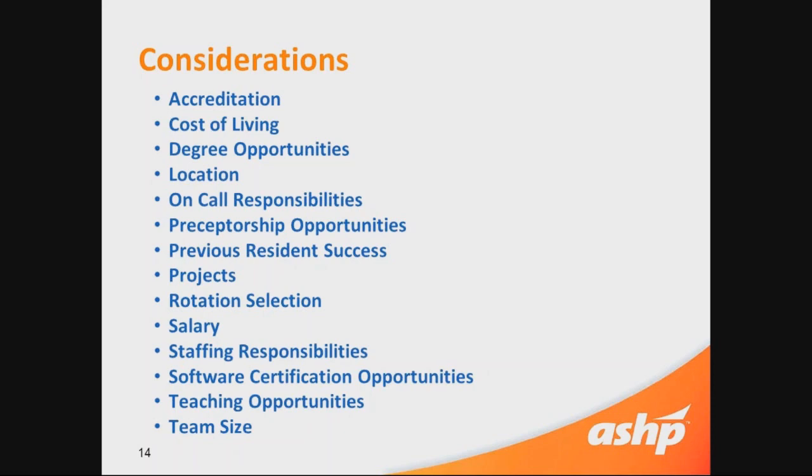Again, you want to consider the salary, especially whether it's comparable for the cost of living in that area, staffing responsibilities, whether you are working in staffing in the pharmacy or not, and then whether you have software certification opportunities. For example, if the hospital uses Epic as their EMR, do they have any opportunities for you to do any training in it, something that you can put on your CV and can take that experience onward?